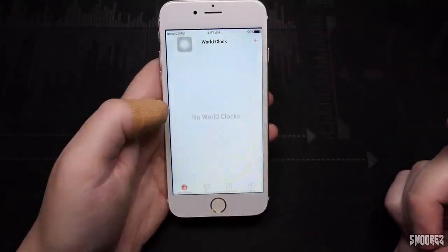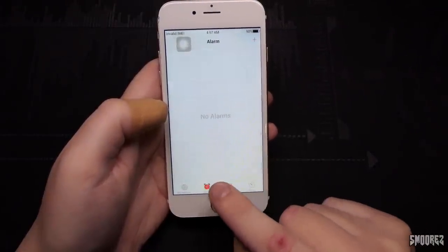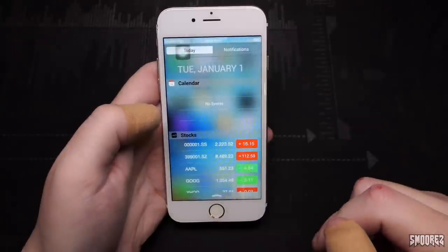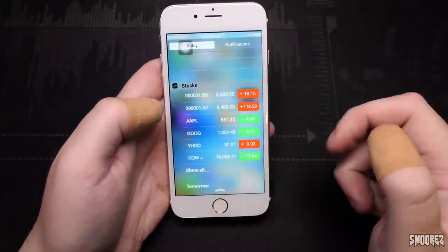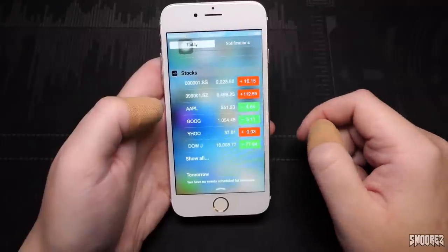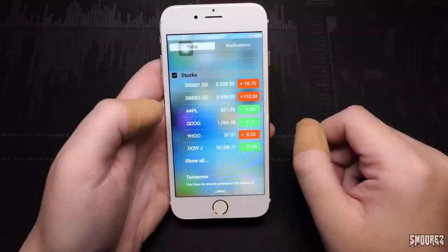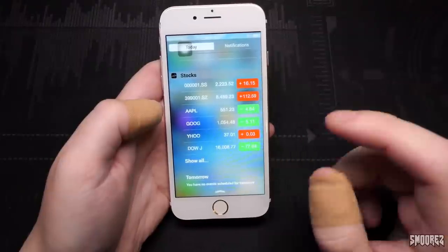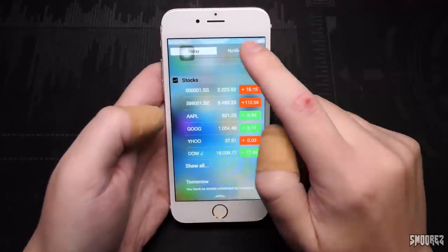Clock looks a little something like that, and the bottom of the touch is also a little bit finicky. Sometimes it works and sometimes it doesn't. Swiping down shows notifications, calendar, oh, stocks. We've got Apple, Google, and Yahoo, and Dow J. Oh boy. But on the flip side, Apple and Goog seem to be doing all right. Yahoo, on the other hand, just can't quite compete with Dow J. If we go show all, it's just a picture, I would say.